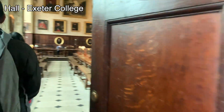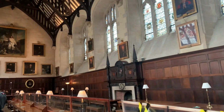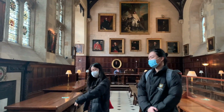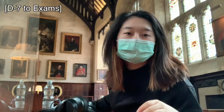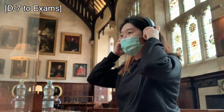And so after our brunch, oh, this is awkward. I thought we had library slots on that day, but apparently not. So we went back to the hall, and this is where we usually eat and have our formal dinners. All students in Exeter College are now allowed to study here, and I think it's an amazing idea.